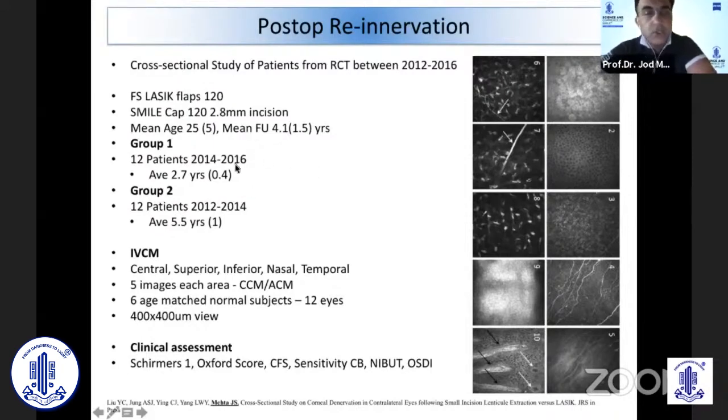So we brought these patients back for follow-up. Typically they were split into two groups. The mean follow-up was 4.1 years. Group one had an average follow-up of 2.7 years, and most of these cases were done between 2014 and 2016. Group two, a slightly older cohort, were done between 2012 and 2014, and they had an average of 5.5 years follow-up. So we got these patients back.